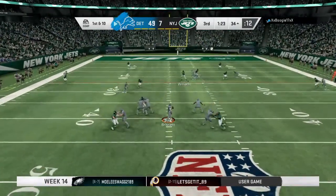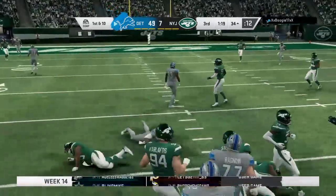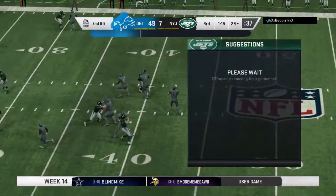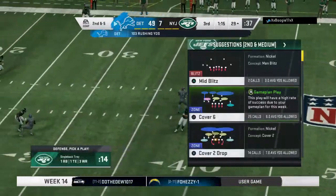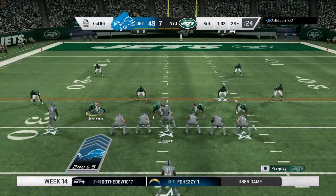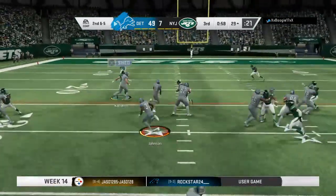Out of the gun, Brissett. And an alley to run. He'll get 5 out of the scramble. It's 2nd down. Now, how about that play? He took a possible negative and turned it into positive yardage and slid down to avoid taking a big shot. Excellent job getting down and avoiding the big hit.